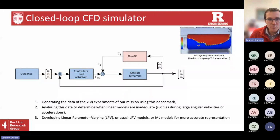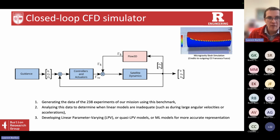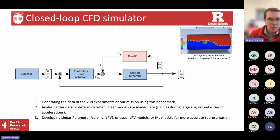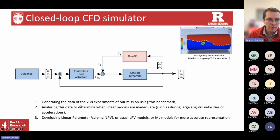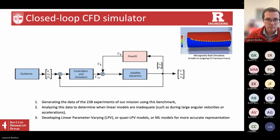It's quite easy to use these CFD softwares in open loop. It's more challenging to couple them with MATLAB Simulink or Python for the rigid body system coupled with the software. So that's what we are currently doing. We have coupled Flow3D and Simulink, and we are going to generate all the data of the 238 experiments that we plan to do with the real nanosatellite. We are going to analyze this data, build some models, and share the data with the community.